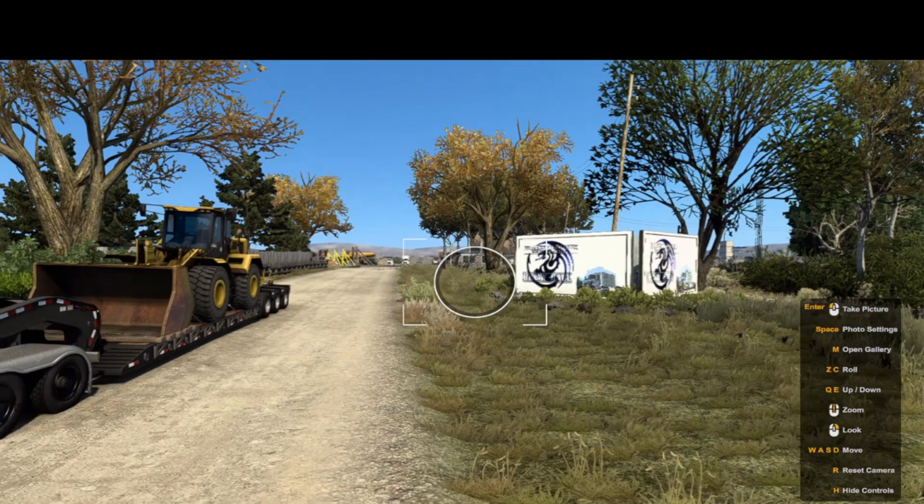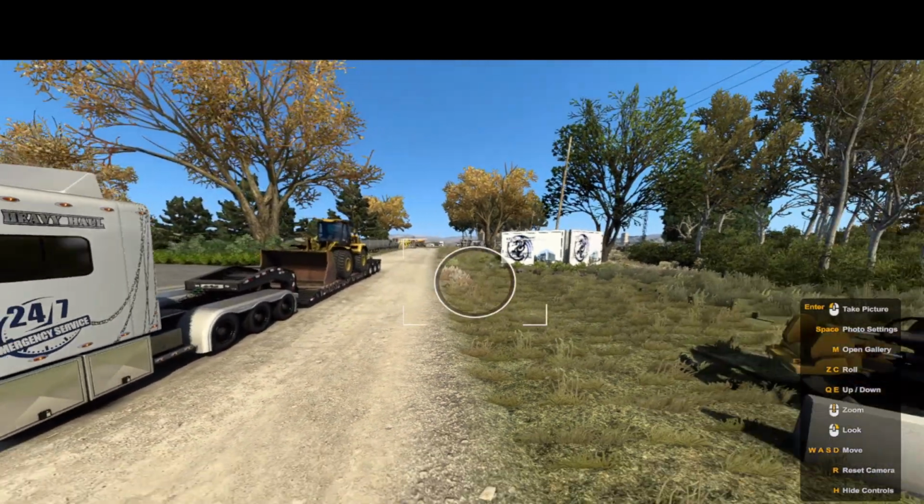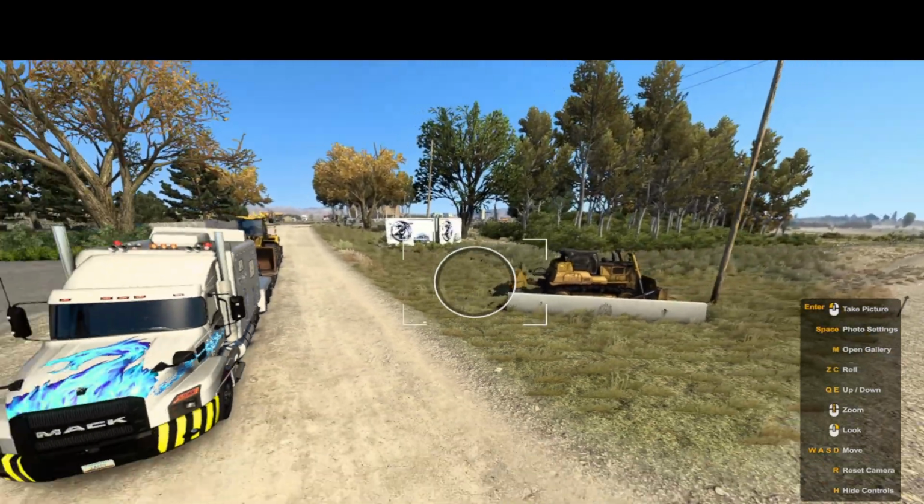This is a great yard by MattVT Yards. Go pick it up if you don't have it already.